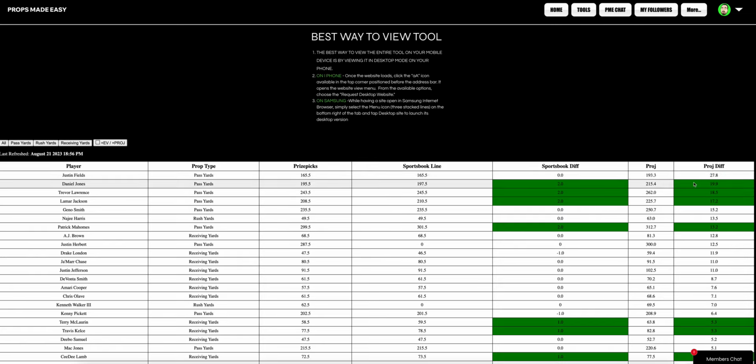Now let me show you exactly what you need to do to make sure you're playing plus EV and plus projection. You can look at it this way: if you want to utilize certain spots where the sportsbook doesn't have any differential yet, those spots that maybe aren't plus EV yet, you can grab them early before they become plus EV as time goes on.